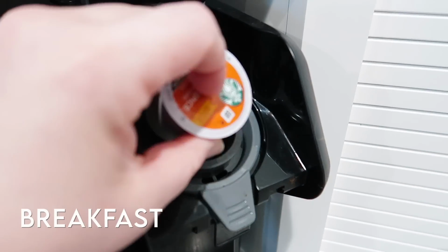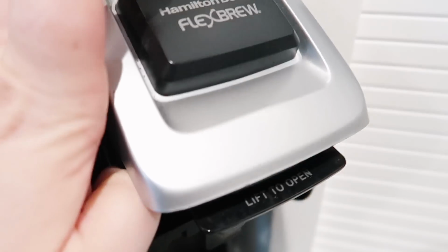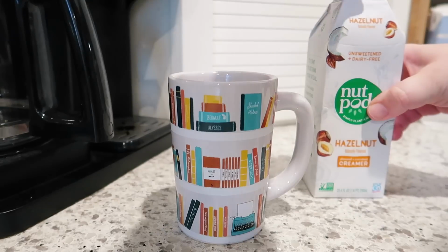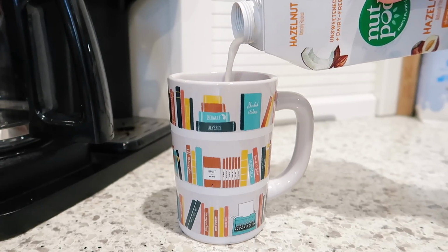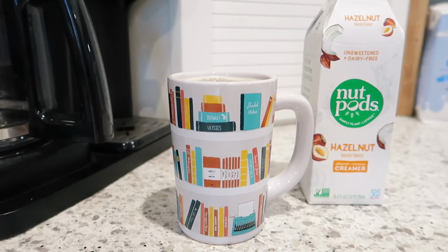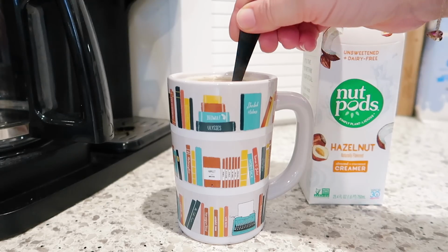So as always, I'm starting out the morning with a coffee, and I've been liking to use the Nut Pods dairy-free creamer. I typically use half and half in my coffee, but right now obviously I can't have dairy, so I do really like this hazelnut flavor. Alternatively, I have used oat milk before, and all of them are good. This is one of my new favorite mugs that I've gotten.